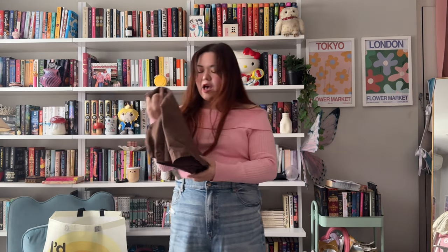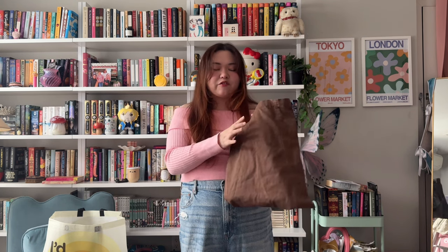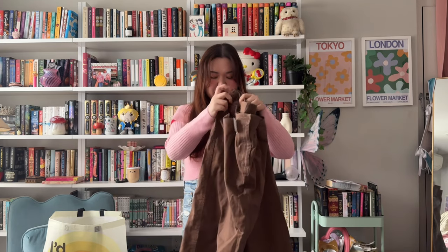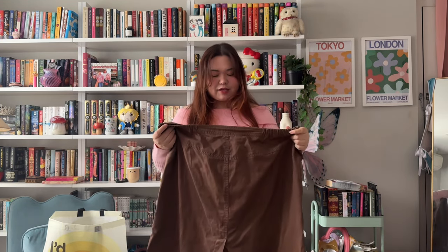And then other than that, I try to think about textures that I'm looking for, and that way I'm able to easily and quickly go through racks versus looking at every single piece individually. With that in mind, I literally almost bought a skirt in this color. I've been looking for a cool tone brown skirt to add to my wardrobe for this autumn. And then I found this, and it is a midi skirt with a slit in the back. And I know that that is really trendy right now.